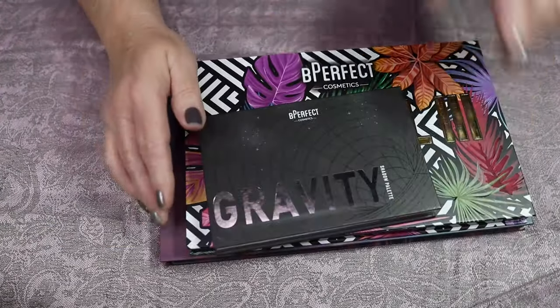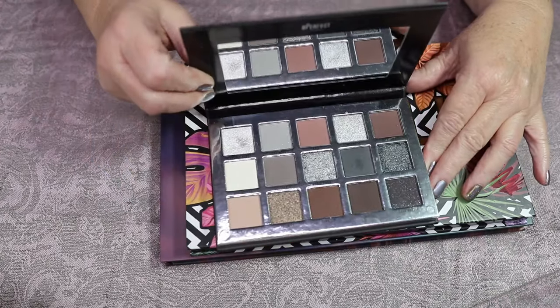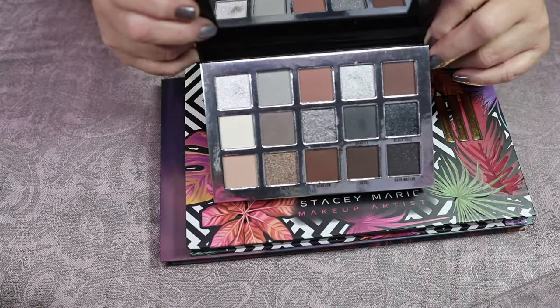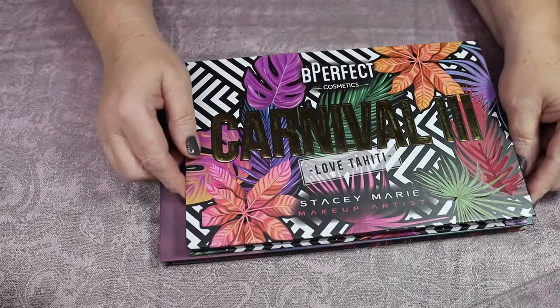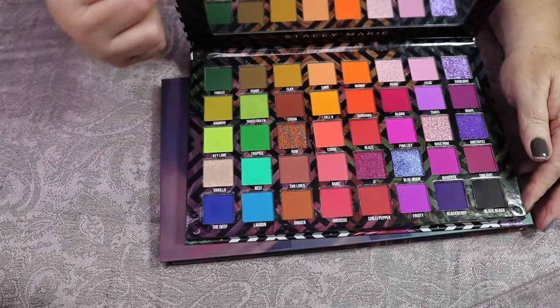I have three Be Perfect palettes. The Gravity palette is new to my collection. Look at the cool-toned yummy goodness of that palette. I am keeping that. The Carnival 3 Love Tahiti palette.